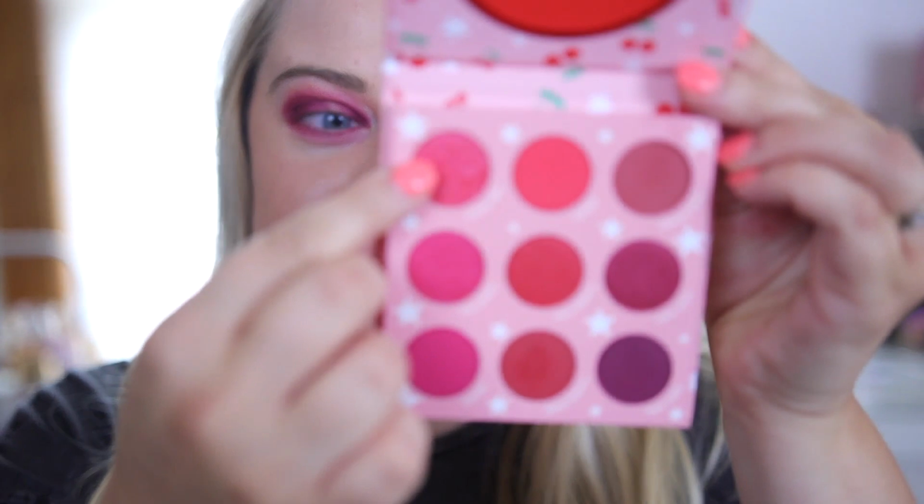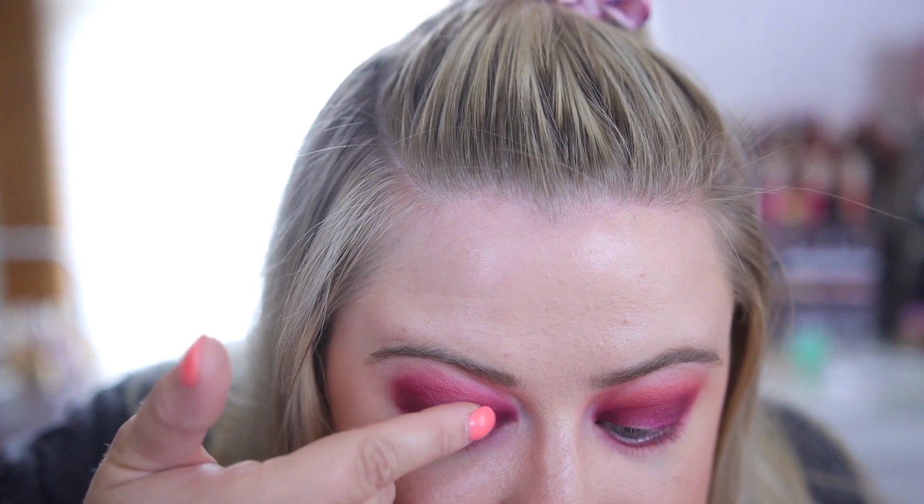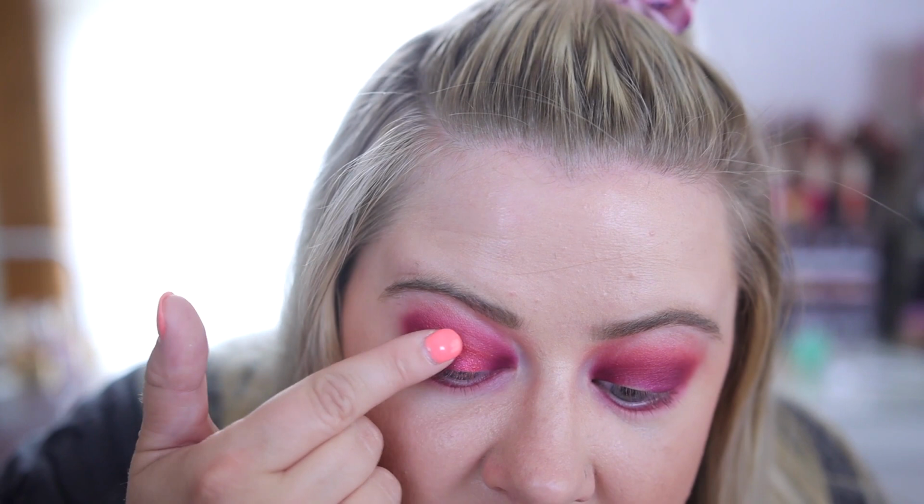All right, now that we have this color all over, I'm gonna take my finger into this shade, which is Sweet Like, and this is gonna go in the center. Just for a pop of shimmer. So that's kind of the look I'm doing. It's pretty simple, really. Let me go ahead and clean this up. I think I'll put lashes on as well, and then we'll do the rest of the products.